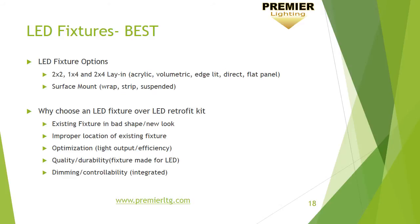Optimization is one of the key reasons, because with new fixtures, you can get better light output and efficiency. So a lot of times you can go into a space and cut down on the amount of fixtures you have in there and optimize the space to decrease the energy and improve the light. Quality and durability. If you buy it as an LED fixture, it's actually made for LED. And all the other applications, the tubes and the retrofit kits, you're making a fixture that was originally intended for fluorescent or some other source into an LED. The quality and durability isn't going to be as good as a fixture. And then dimming and controllability can be integrated in an LED fixture and typically works a lot better than something you're trying to retrofit into an existing location.